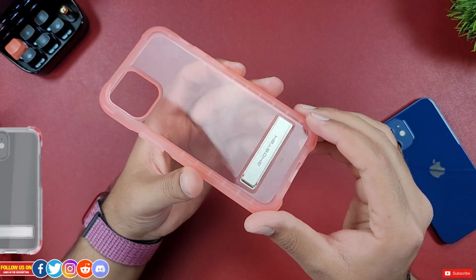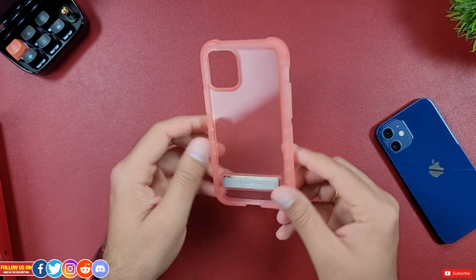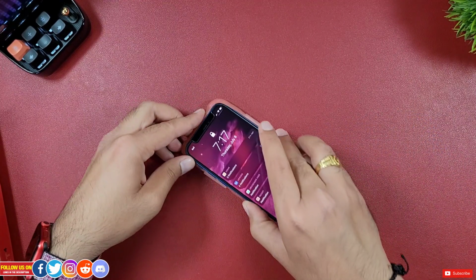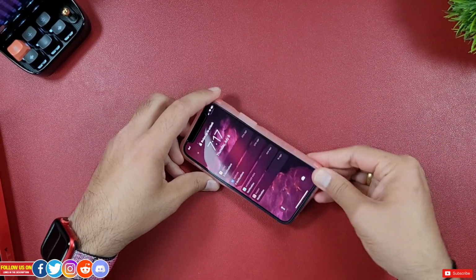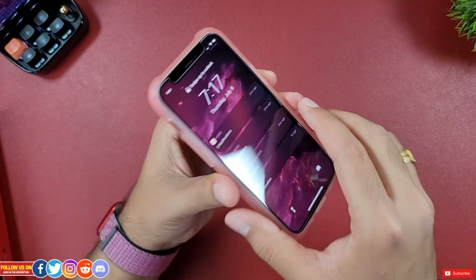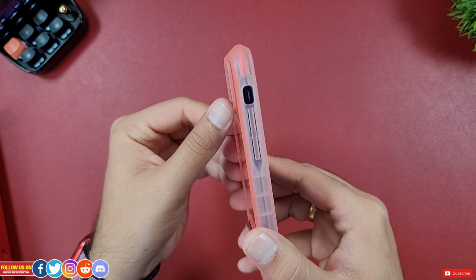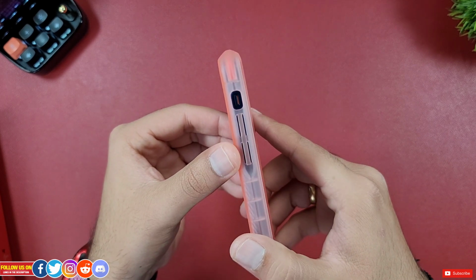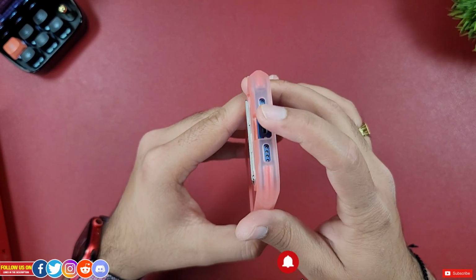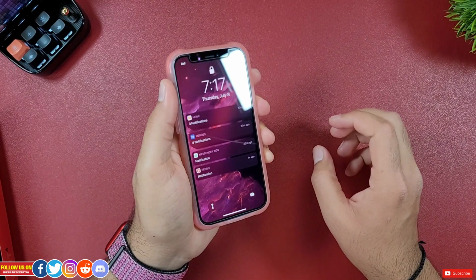Covert cases come in clear, pink and smoke color options. For this video, I have the pink color. Let's see the installation process. Ghostek lists the drop resistance of this case to 8 feet. So as you can see, it ain't hard to install. The screen and the camera bump are raised enough that a fall wouldn't affect them. The cutouts are wide enough for a bulky charger to fit in. Buttons give a very nice satisfying click.